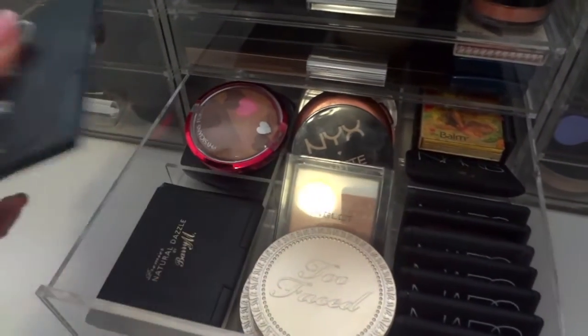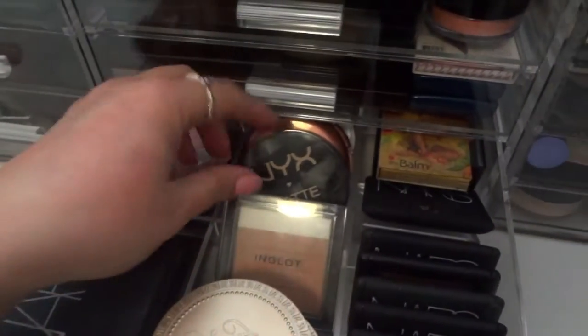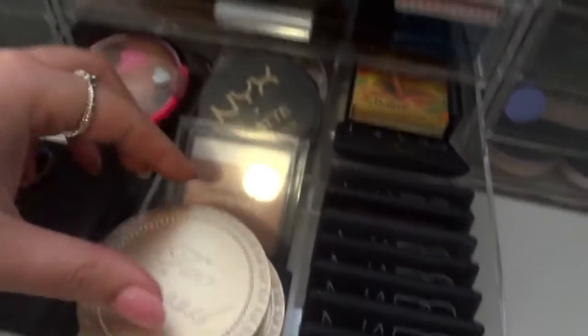So these are like my NARS Laguna, my Barry M, Elf. I've got Physicians Formula bronzers. I've got the NYX, NYC, Essence at the back, Balm, Inglot.